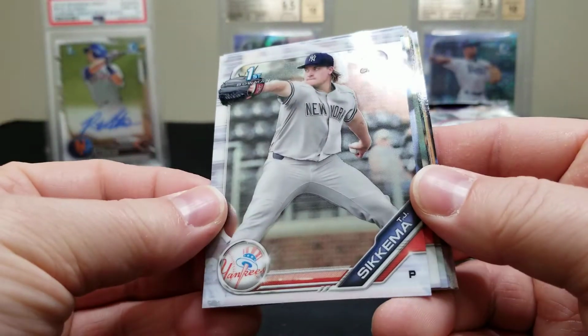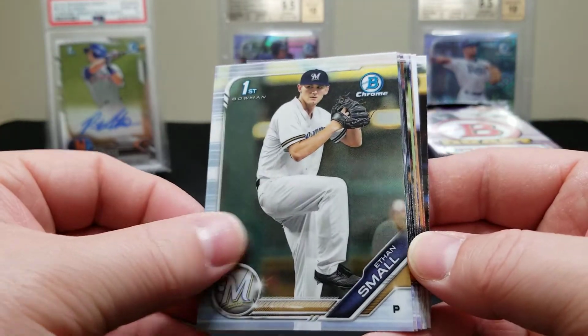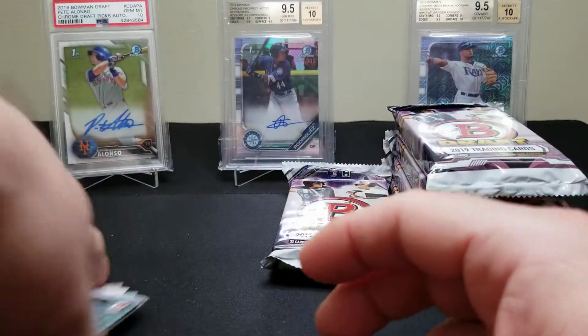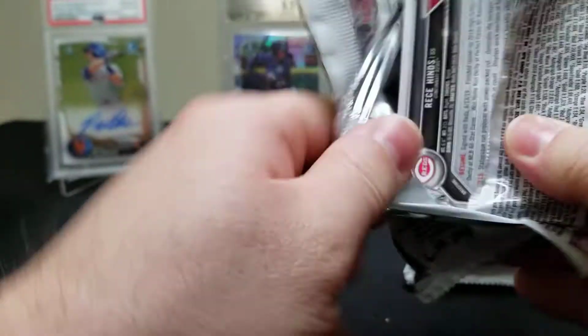All right, couple chromes here now. Let's see. Esteban Florio. Ethan Small, and we're on paper. Okay, guys, let's see. We still got two autos coming. Yeah. Hopefully we get an Adley.